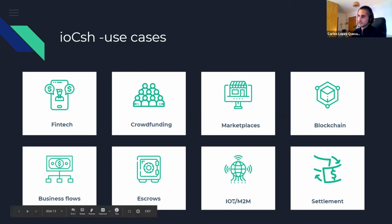You could automate payments in IoT and machine-to-machine micropayments. Also, one of the advantages of ioCash is that peer-to-peer payments are really cheap, the price is really low. And finally, you could use ioCash as a cash leg for settlement in the case of digital assets. So, for example, in markets where you have digital assets or other kinds of tokens, and you need a cash token in order to do the atomic swap and delivery versus payment settlement, ioCash will give you that cash leg.